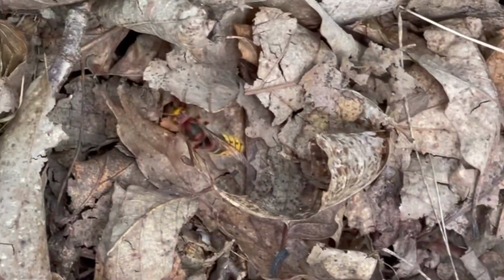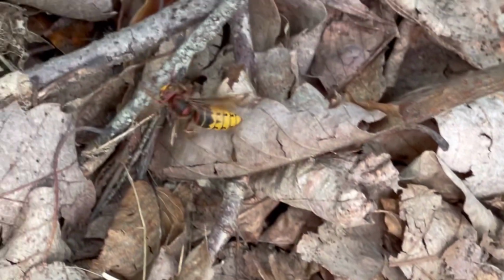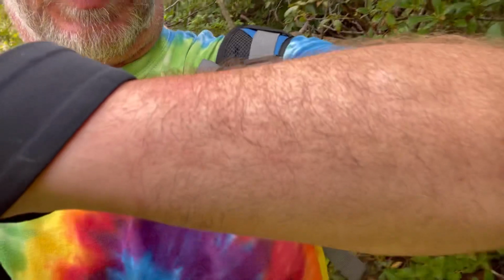For the first time in 750 miles or so, I got stung by a bee right on my arm. So you can't really see much now. It's kind of red. But we'll see what happens. Last time I got stung this summer at home, it swelled up really huge. So, fingers crossed.